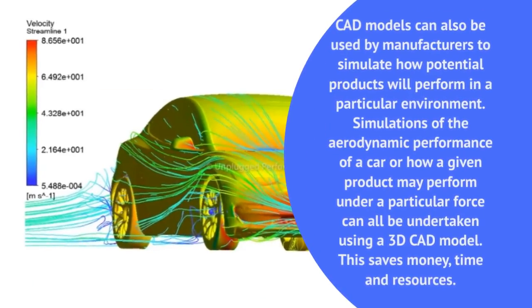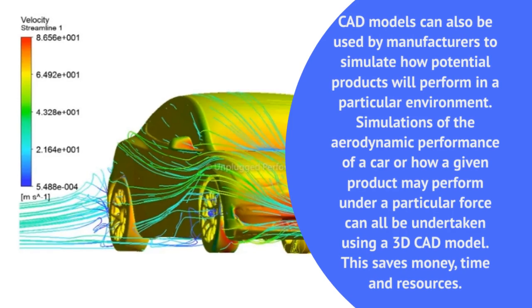CAD models can also be used by manufacturers to simulate how potential products will perform in a particular environment. Simulations of the aerodynamic performance of a car, or how a given product may perform under a particular force, can all be undertaken using CAD 3D modeling. This saves money, time, and resources.